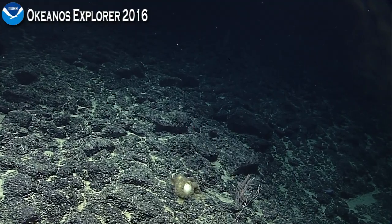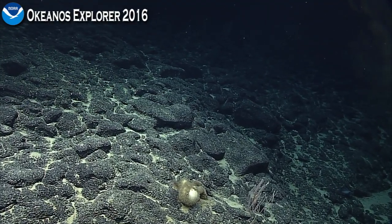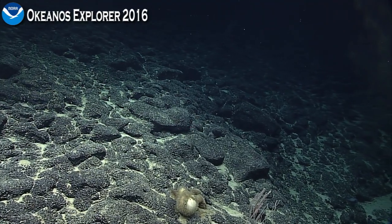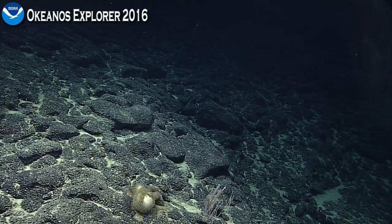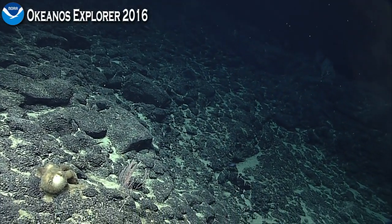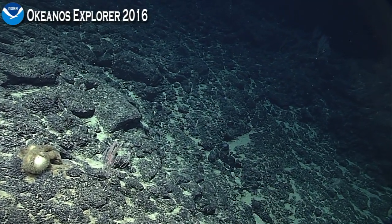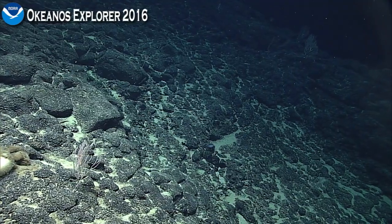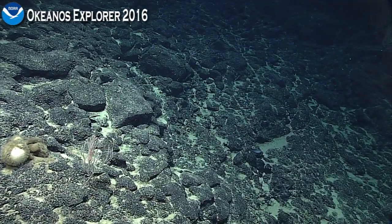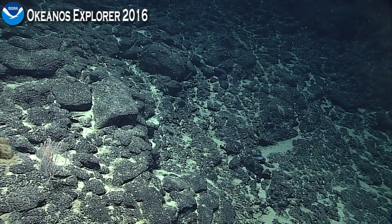Oh, and I think there's a fish to our right. Maybe before. What would you like first? Fish or sponge? Maybe the fish, because it's probably going to move away. So that looks like another rat tail or macrurid. Grenadier is another common name for that group of fishes.